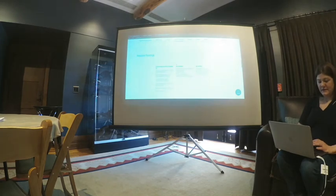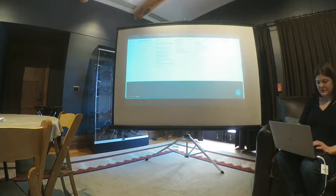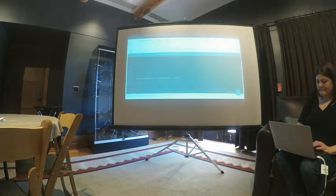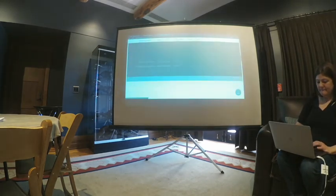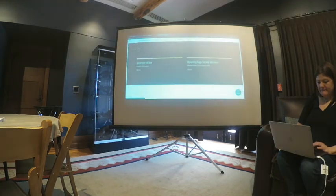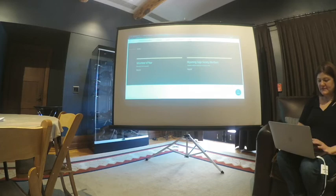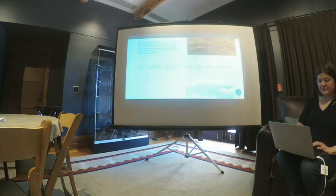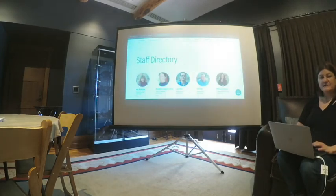Here's your required readings for docents. So most of the things that are in that manual that are listed as well can be found right here. They can also be found in the library. Volunteer of the Year list, Wyoming Sage Society list, how to contact me, museum directory for all employees. So there's another place where you can go to find the staff directory.